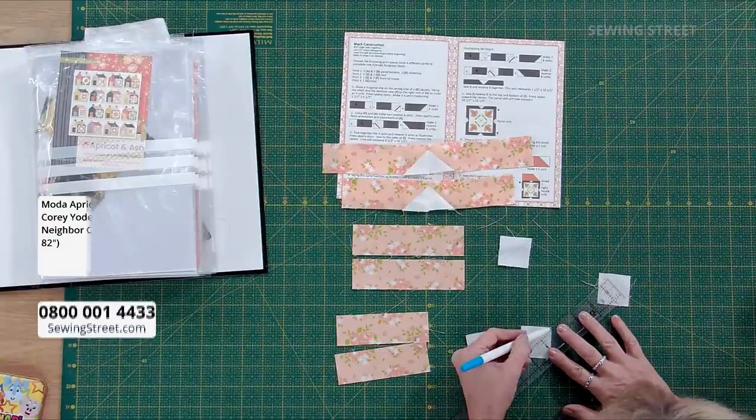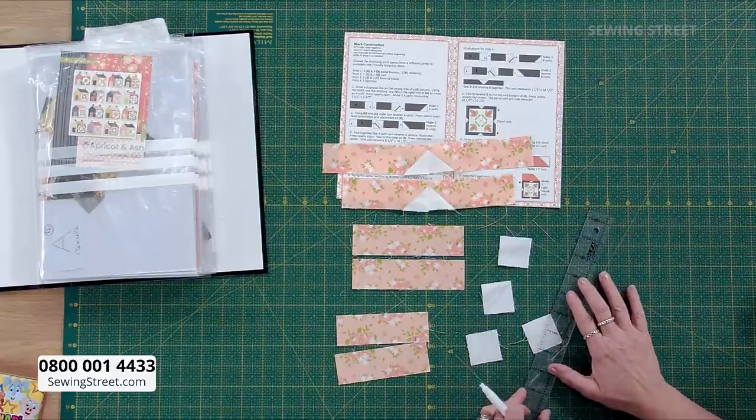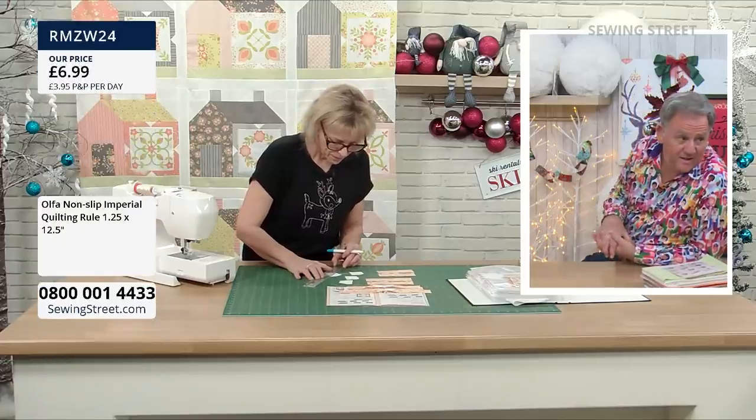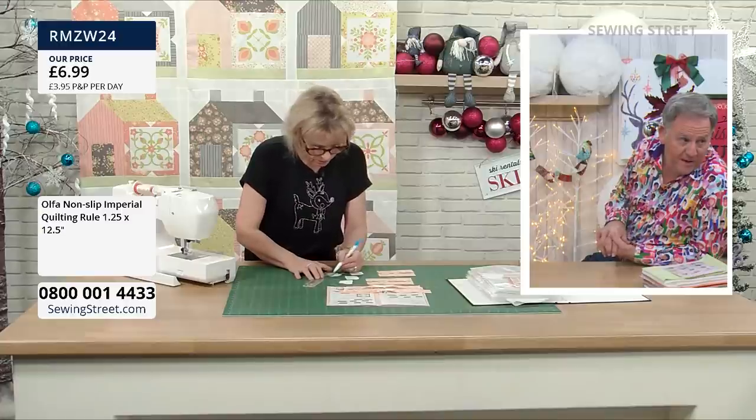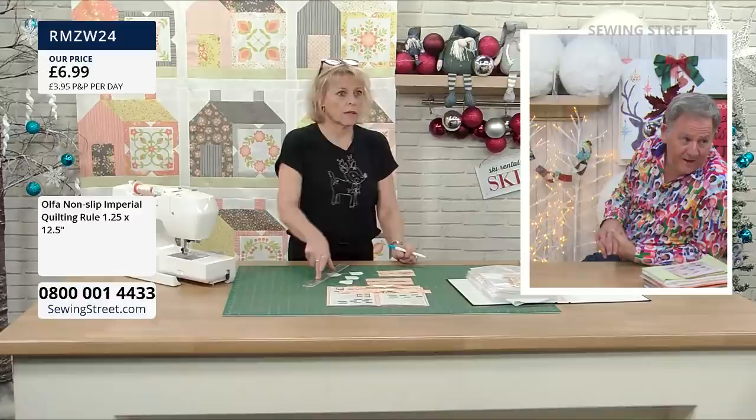Oh, it's... Is it going in as a side thing? Oh, no, main graphic. I haven't got one to show you close up of. It's $6.99. Well, you're not having this one, John. It's the Open Non-Slip Imperial Quilting Ruler. 1.25 inches by 12.5 inches.